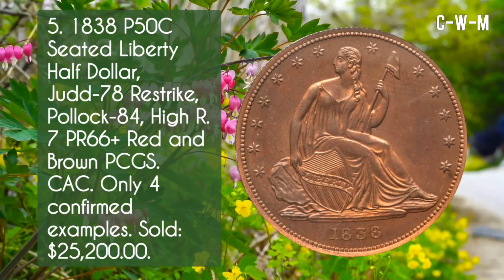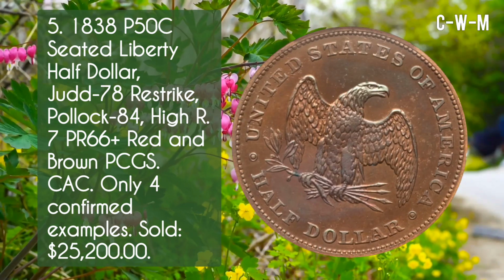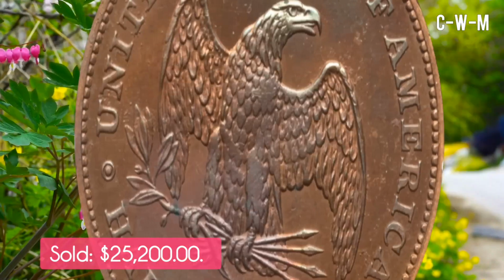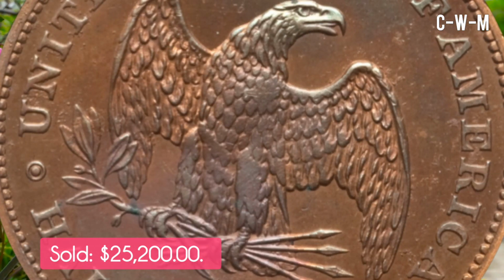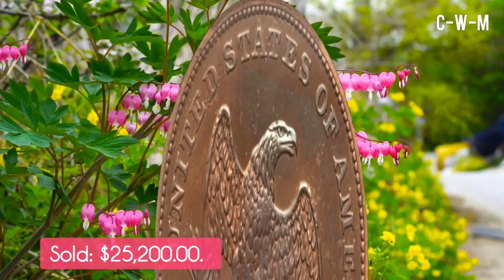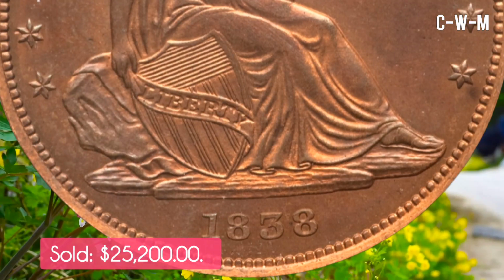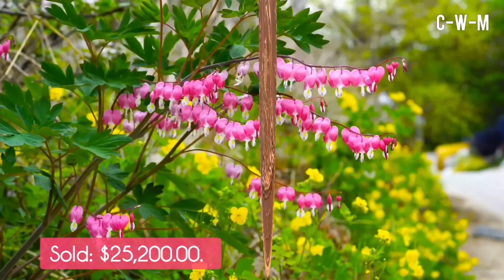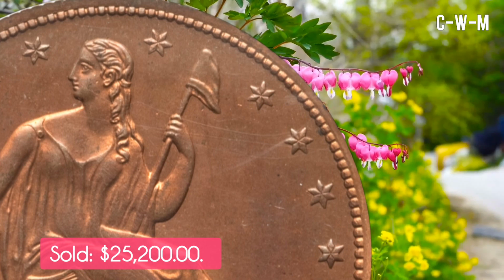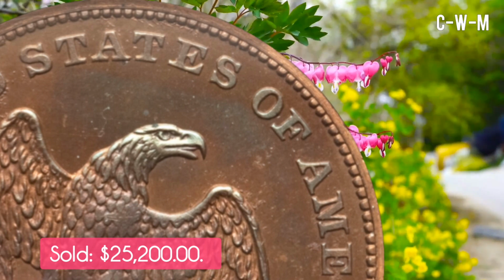This is the 1838 P50C Seated Liberty half dollar, Judd 78 Re-Strike, Breen 84 High R7 PR66 Plus, red and brown by PCGS CAC. Only 4 confirmed examples exist and it was sold for $25,200 in auction. The obverse features Liberty seated on a rock with shield and a pole, and a scroll draped across the shield has the inscription Liberty in capital letters. The 13 stars are around and the date is below.